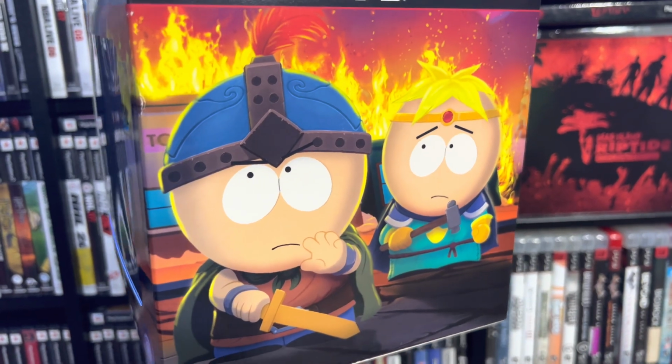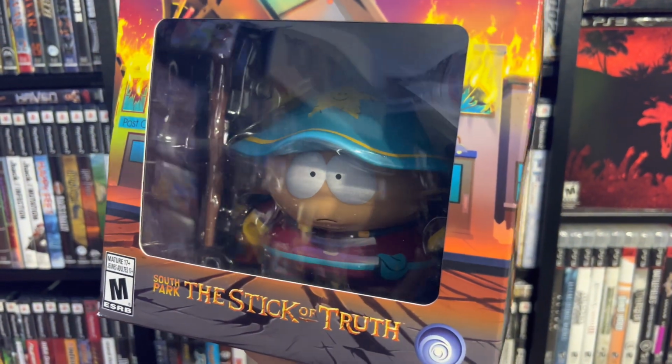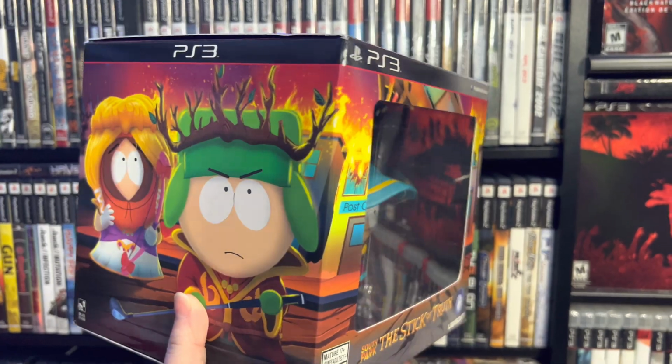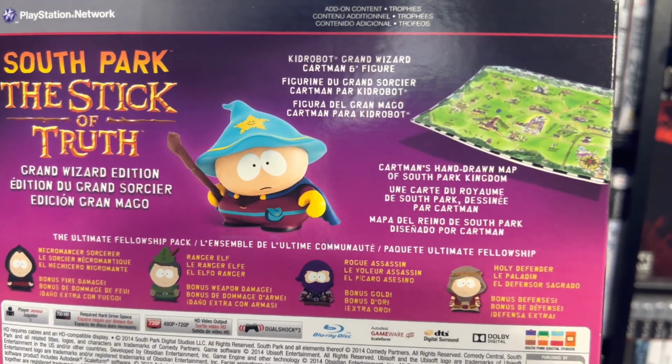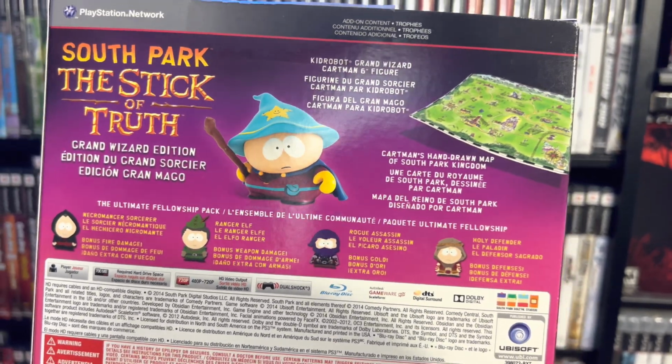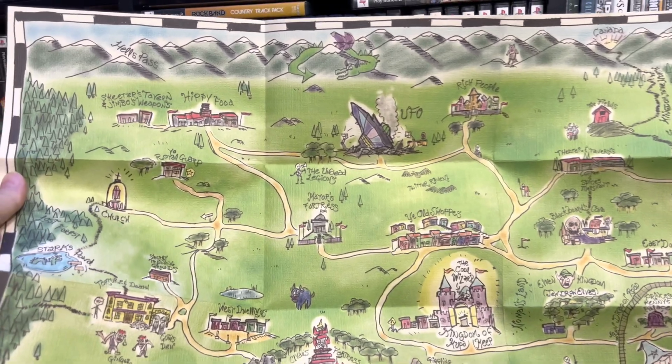I actually saw this, and they said that no one had purchased this one in years either. So here we have South Park: The Stick of Truth, and this one was, I think, even cheaper than the Ninja Gaiden one, and they really weren't even that much. I think like 30 bucks or something. So this is the Grand Wizard Edition. So this wacky, crazy cartoon that we used to know and love, and pretty much they take on a certain role in here.